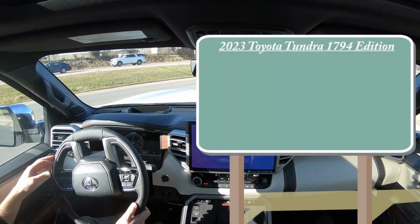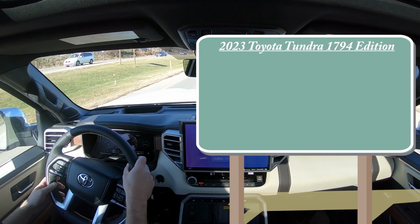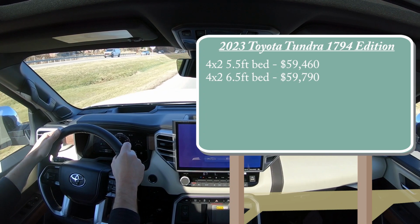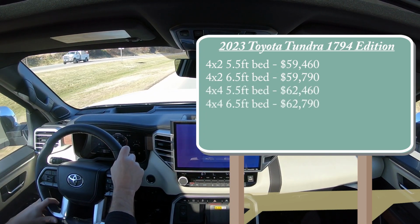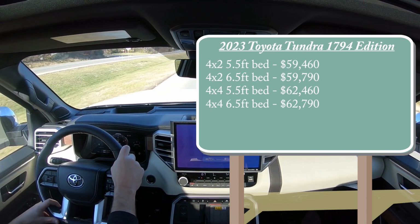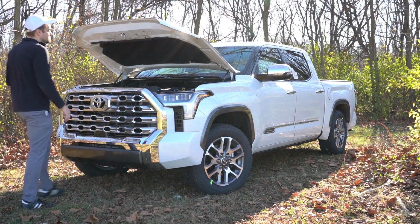So having said that, what do you guys say? Let's just go ahead and jump right into it, and as always, let's start with pricing. There will be several different configurations for the 2023 Tundra 1794 Edition. Essentially you're starting at $59,460 for the 4x2 CrewMax with the 5.5 foot bed, and then it can go up to $62,790 for the 4x4 CrewMax with a 6.5 foot bed. So a couple different configurations there, but nonetheless, the power plant on the 1794 Edition is going to be the same.